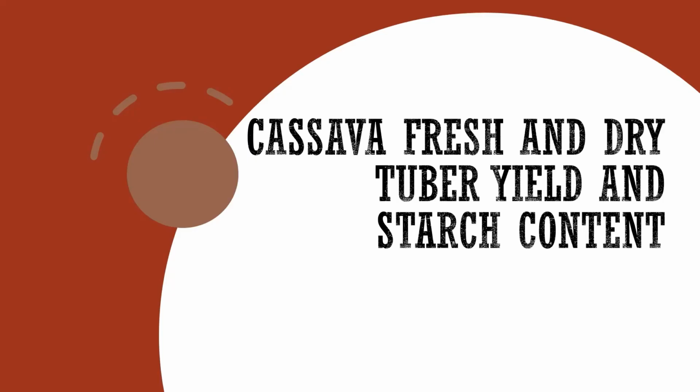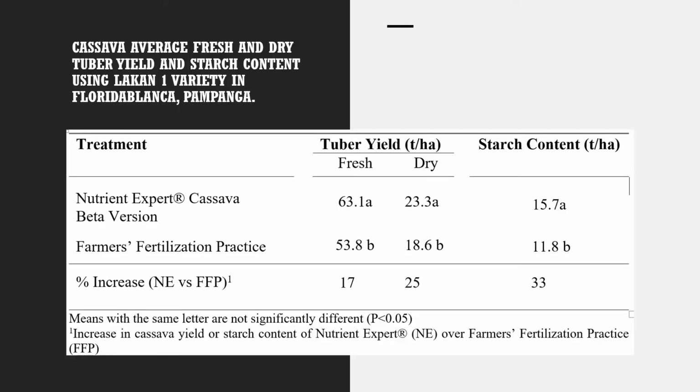Now let us look at the data of cassava fresh and dry tuber yield and starch content. For the average fresh and dry tuber yields and starch content of cassava using Lakan 1 as a food variety in Floridablanca, Pampanga, the average fresh tuber yield of NE treatment was significantly higher than the FFP treatment by 17%. Same with the average dry tuber yield, the NE treatment was significantly higher than the FFP treatment by 25%.